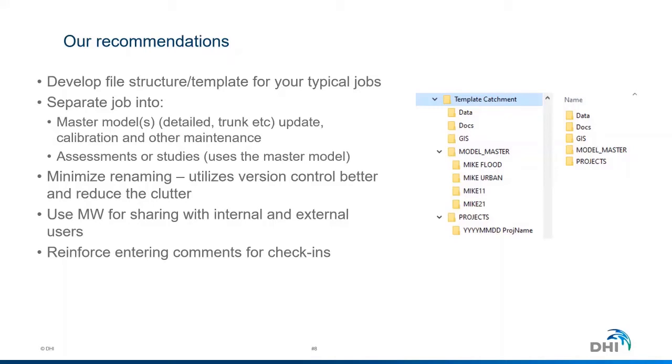In terms of also facilitating model sharing, so models coming in and out of the organization, Model Warehouse can be used for direct sharing rather than FTP or emails or OneDrives or any other mode. So if you open or configure your Model Warehouse to accept external users and consultants, you can open a space or folder for them to upload the outcomes of the studies, and also provide a space for them to download the information that they use as an input into modeling.